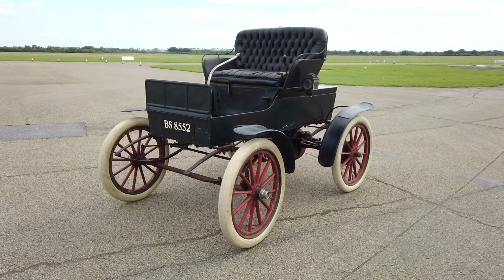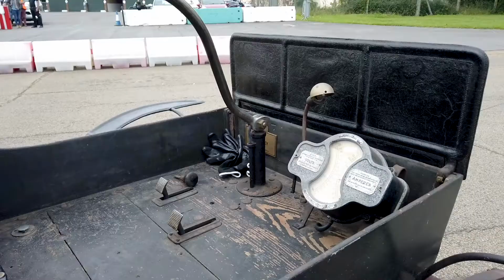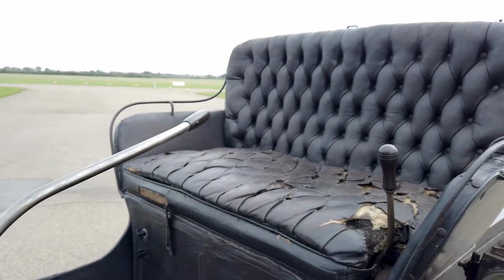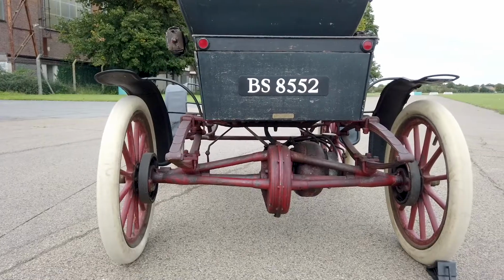My name is Michael Spencer and the car is a 1901, in fact November 1901, Waverley Electric, made by the American Bicycle Company. If you realise the history of motoring, in 1900, 40% of the cars on the road were electric. Another 40% were steam, and only 20% were what they called exploding engines. So they were quite common at the turn of last century.